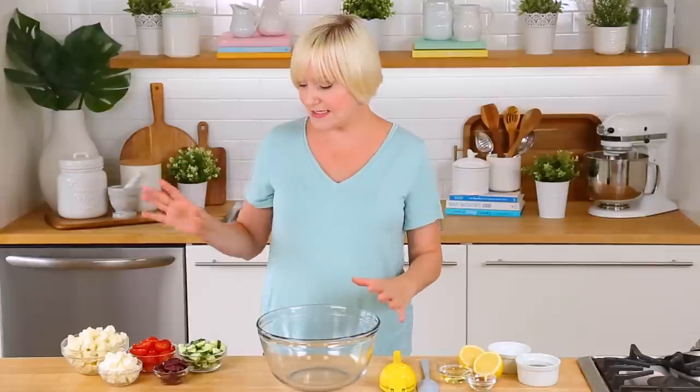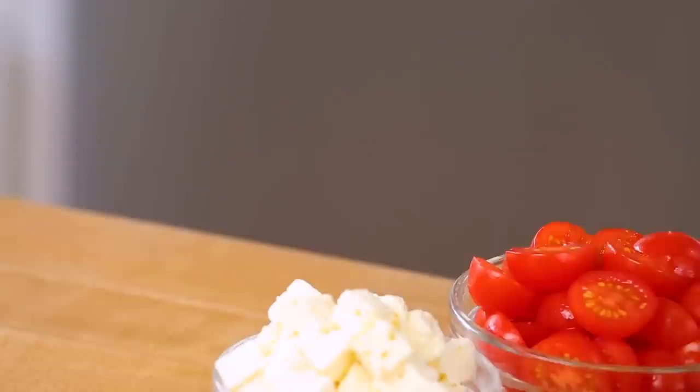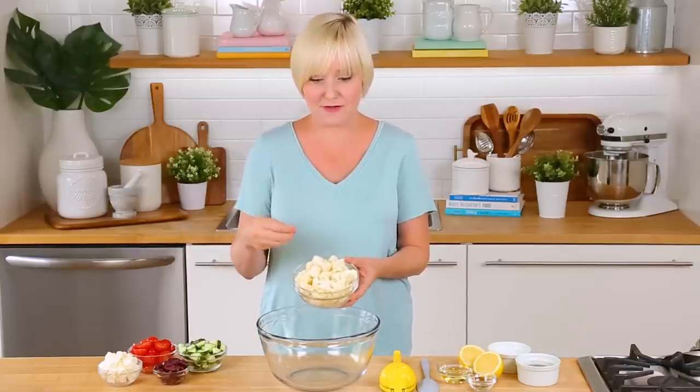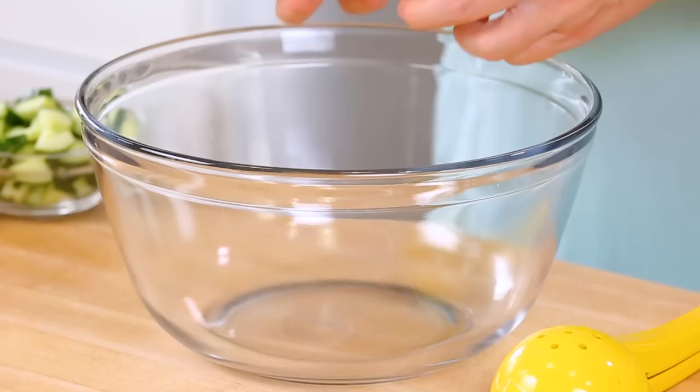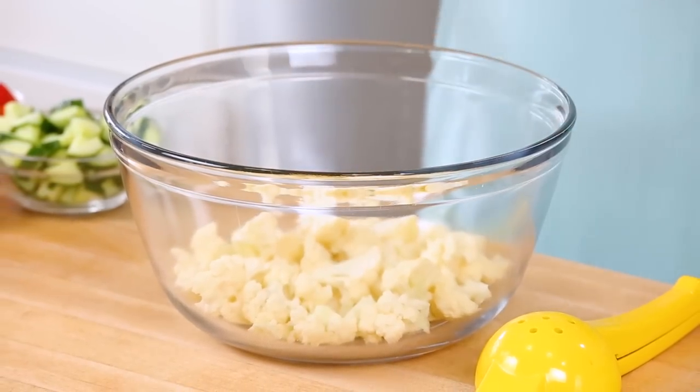Now, first up, like I said, we're gonna start with our cauliflower salad, and as the name suggests, that of course begins with some cauliflower. So I've got one small head of cauliflower here that I've broken into really small florets. You wanna make sure your cauliflower is in nice small bites. It makes this a lot easier to eat.